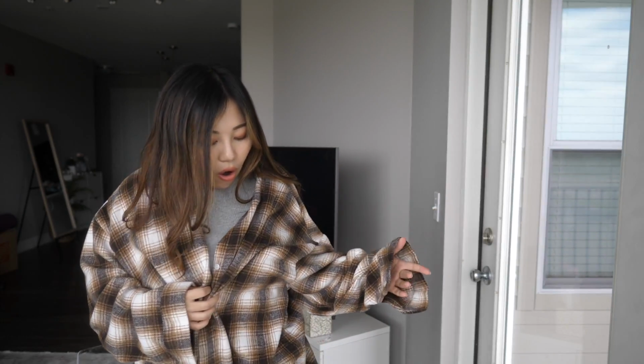This is a flannel that I got a while ago from Lip Hop. I forgot to mention it in my previous Lip Hop haul, so I just want to bring it up in this haul. Look how pretty the pattern is. This flannel almost has a hazy blended look to it because of the way the colors are. It's super big and baggy. It goes down all the way to my knees.